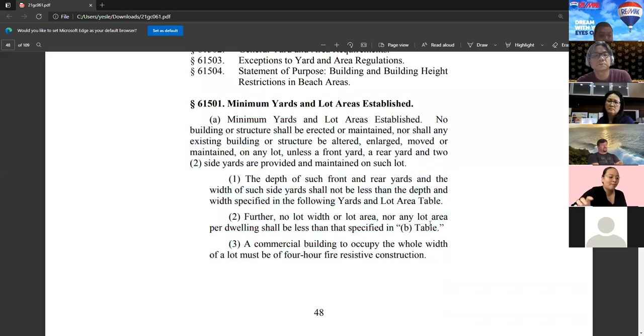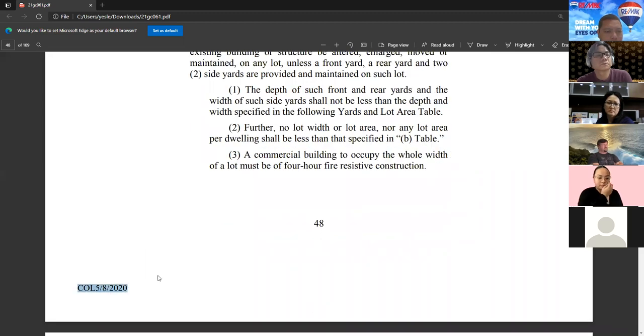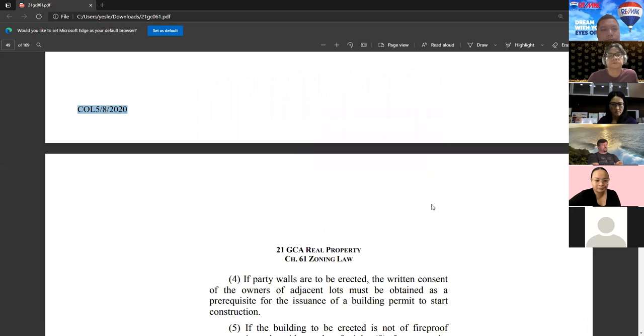So here the table is mentioned. Okay, let's see the table. If you see the bottom left, you can see it was updated on May 8th, 2020. So it will be the new information, maybe highly different from the original one. So you stick with this one. This is the new rules and laws. You don't need to go back to the original one.